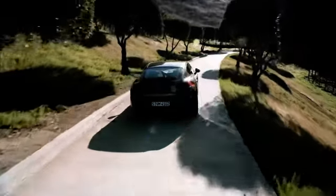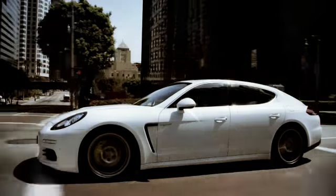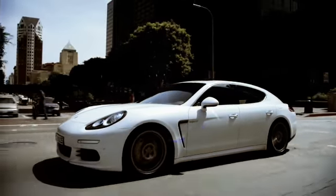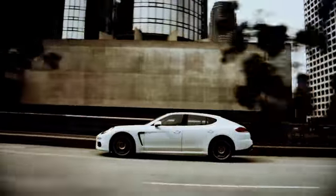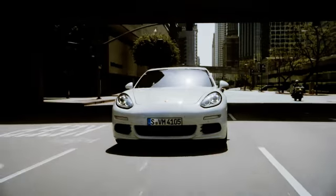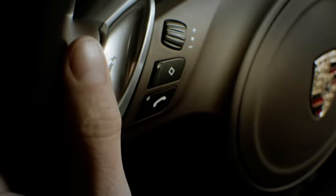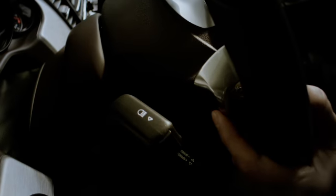Porsche Doppelkupplung, PDK, or Tiptronic S in the Panamera Diesel and Panamera SE Hybrid change gear automatically in all situations. You can also choose to change gear manually using the ergonomic gear shift switches. Upshift, push the gear shift switch. Downshift, pull the gear shift switch.